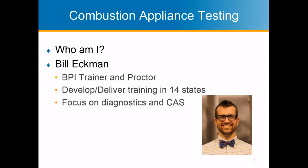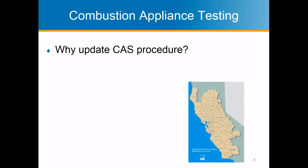Without taking much time, I've spent the past decade as a trainer in building performance and combustion safety. In that time, I've trained and or proctored countless BPI candidates. Likewise, I've developed and delivered training for students in 14 different states, and the majority of those trainings focus on diagnostics, combustion safety, and adapting to QC requirements for those various programs. Basically, thanks to my experiences inside and outside California, I bring additional perspective to testing requirements and procedures like what we're reviewing today.